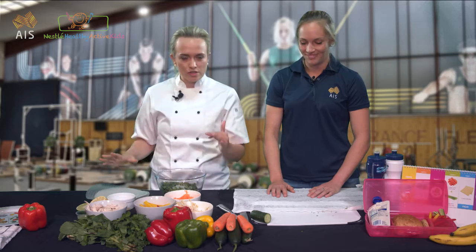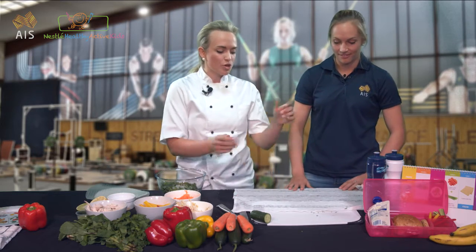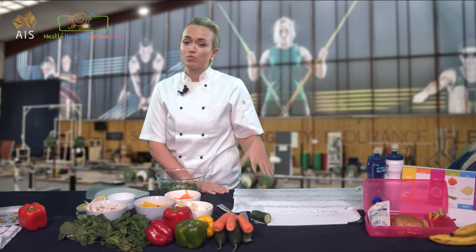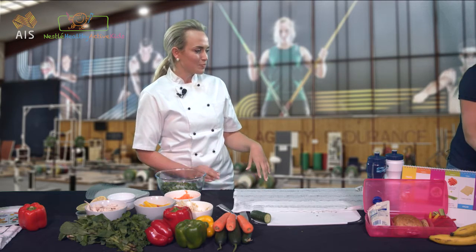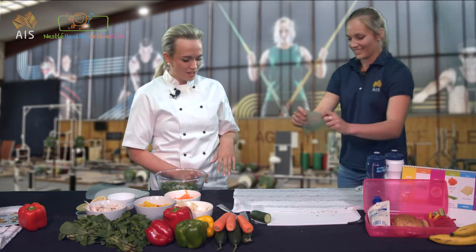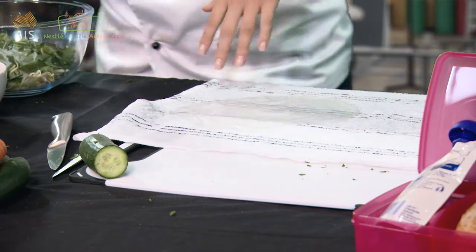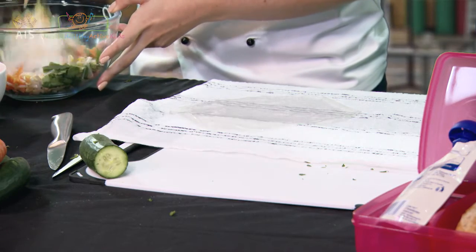Okay, guys, so we've soaked our wraps, as I've said before, and put them on a damp tea towel. Because we have a damp tea towel, this is going to make sure that the rice paper does not stick, okay? Oh, that looks perfect. Bring it over. Here we go. Oh, that looks fantastic.